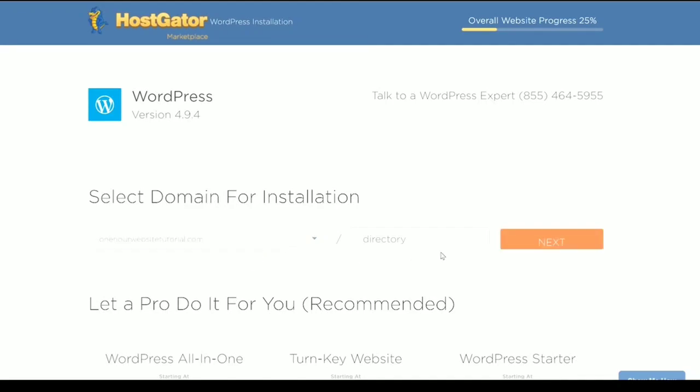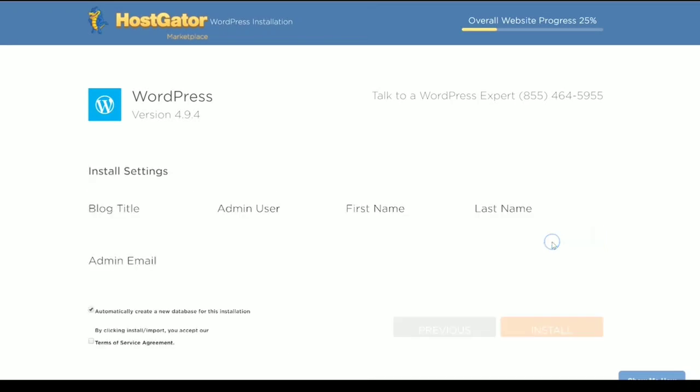And then you just simply select your domain. It'll be automatically there, making sure that you don't type anything in here so that it doesn't install it onto a directory of your website. So just make sure that you only select this area and then just simply hit next.